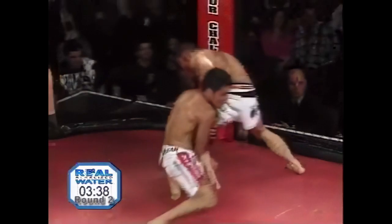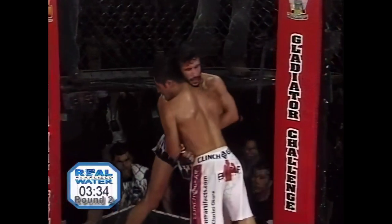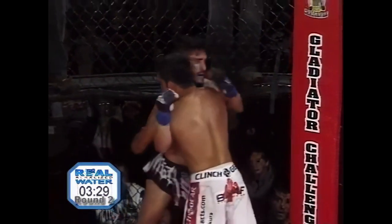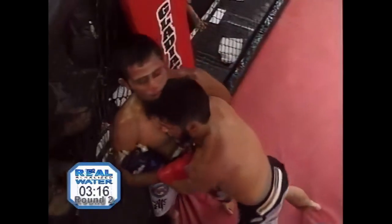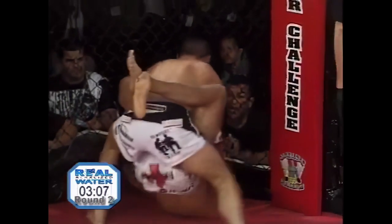He does not want to go down. Great takedown defense. Give McCall credit. Nice elbow. Yep. Very nice elbow inside, very nice knee inside. De Silva got a little lackadaisical and paid the price. Oh, two big elbows again. And that one hurt De Silva.